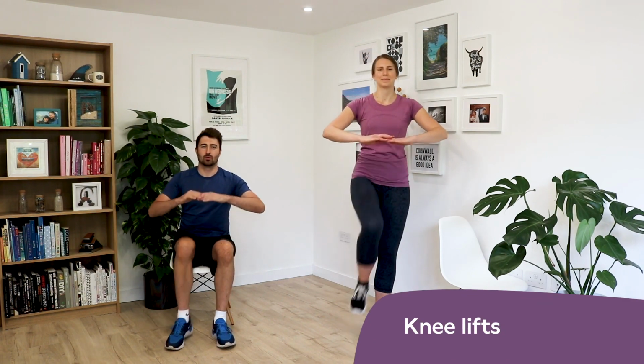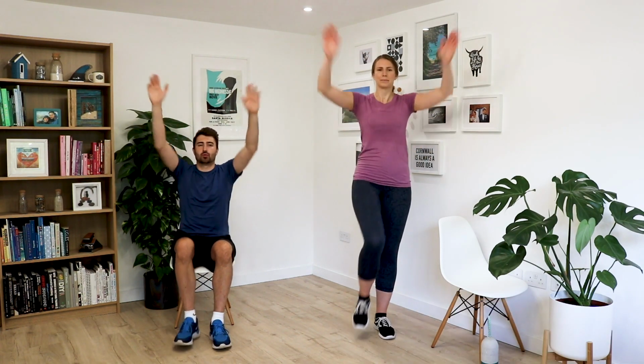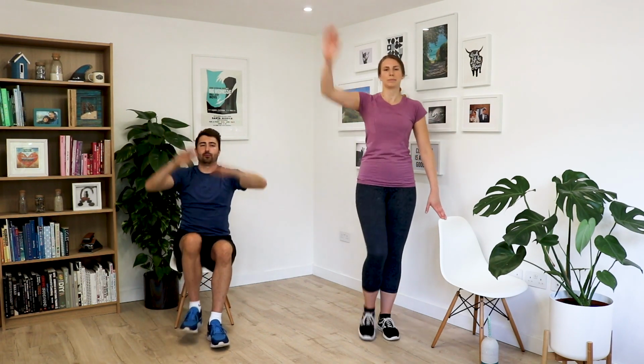Let's begin with knee lifts, and this time tap the knee, then reach up. I'd strongly suggest holding onto something to help your balance if you feel at all unstable. Or you can try the seated version that Martin's demonstrating.